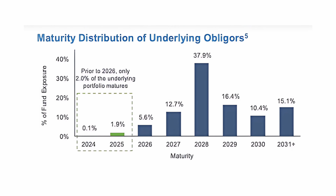Date to maturity. This is somewhat important because you don't want a lot of things maturing very quickly all the time, because then they would have to go buy more, and there's a life cycle to CLOs. So it's nice to see that the maturity is out a little ways, and they manage this. Actually, they publish this on a monthly basis on their website, so you can track this over time in their monthly reports.